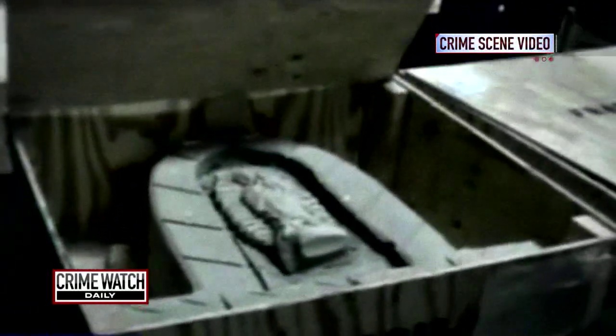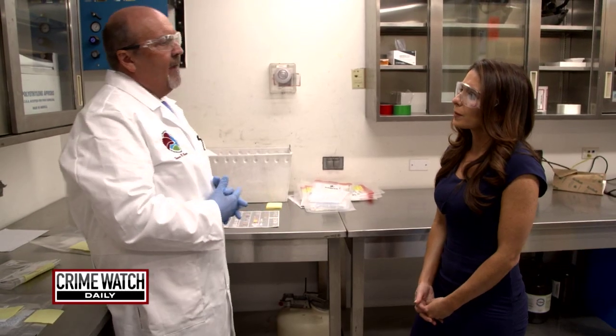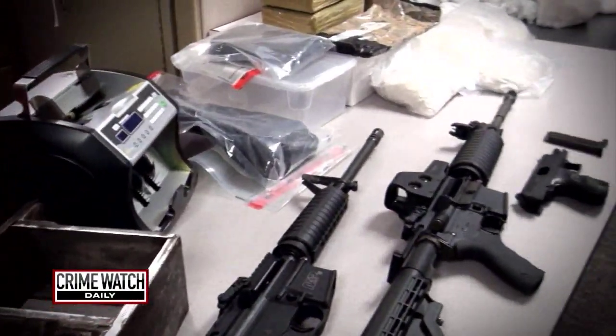Ironically, they even hide it inside tombstones. What's the most outrageous thing that you've ever seen? You know, I like to say, just when you think you saw it all, you haven't. We've had flowers come in cardboard boxes, and all the cardboard that was used to separate or make up the box in which those flowers were contained had been soaked and saturated in heroin. For law enforcement on the front lines of the drug war, getting fentanyl off the streets is a full-time job.